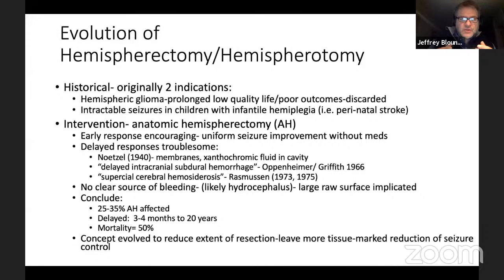So anatomic hemispherectomy came to be recognized as a very mixed procedure. It would work very effectively for children with infantile hemiplegia, but a very significant percentage would get this terrible complication. They'd be well for a while, and then their families, providers, and the patients themselves would see themselves decline relentlessly and nothing could be done. So anatomic hemispherectomy developed this tremendous weight associated with this tremendously unacceptable morbidity. So the challenge was on, if you will.